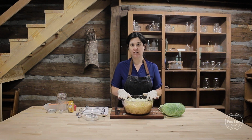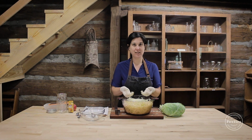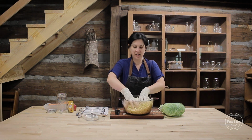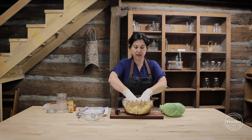So our cabbage has been sitting for about 15 minutes, and if you look into your bowl, you'll see it's starting to sweat and pull water out of the shredded cabbage. And at this point, you're going to go in with your hands and start to massage it. By doing this, you're assisting in releasing that water from the cabbage.